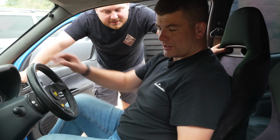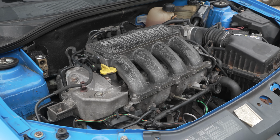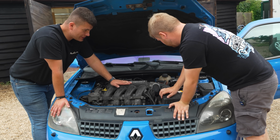Shall we have a look at the engine? Let's have a look at the engine. What makes this car so special? Let me pop the hood. This is a 2-litre, 16-valve, naturally aspirated, variable valve timing, 4-cylinder engine with a 5-speed close ratio gearbox. These are proper.